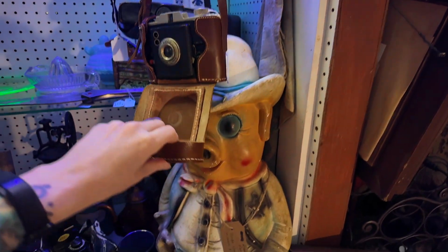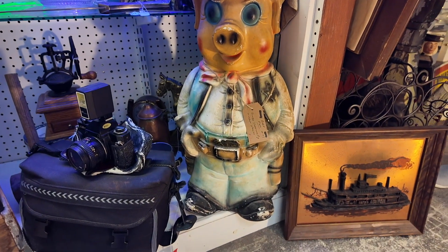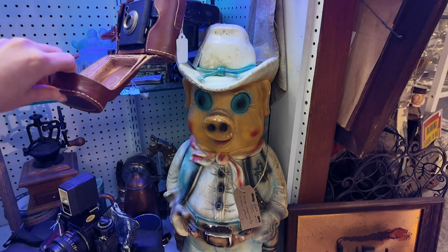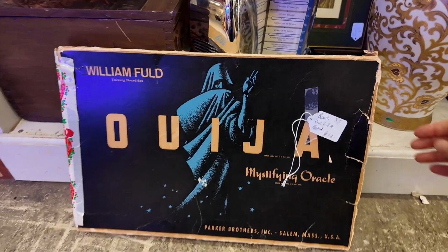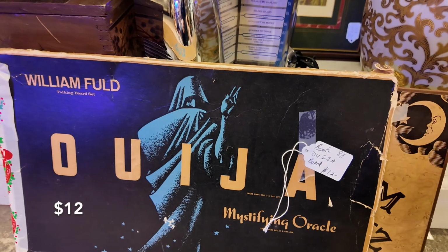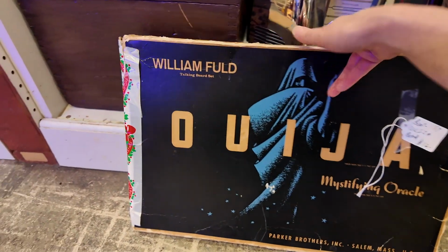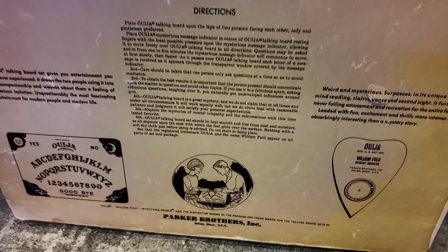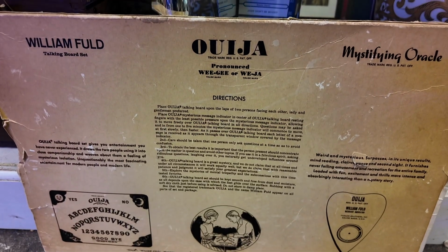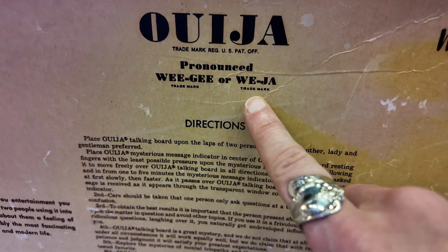This is one of the biggest chalkware pieces I have seen, and it is a cowboy pig. That is $150. I pulled out this vintage Ouija board, and I just love the graphics. It does have the board inside and the planchette. I just love the picture on the front and also the back with the old-fashioned image of the people playing. It even tells you how to pronounce it: Ouija or Ouija.